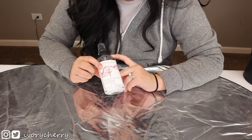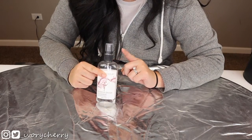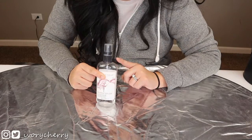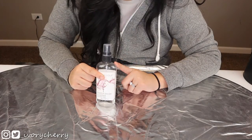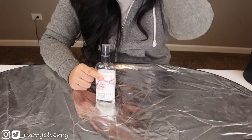And then I also have the Japanesque makeup brush cleanser. This stuff is amazing. It makes my brushes smell really good, and I pretty much use this every other day to clean my makeup brushes, and at the end of the week is when I use actual soap and water to deep clean them.